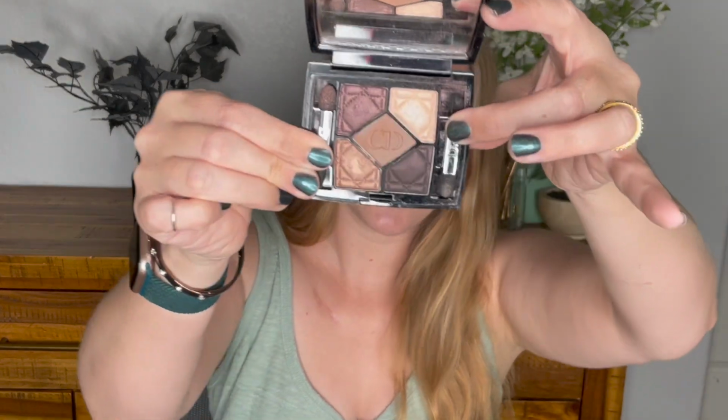to fall out, this one. And I have not used this one in quite some time. So I have been wanting to use it and I just have not been. And I'm gonna prime my eyes with my Sigma eyeshadow base primer in Radiance.